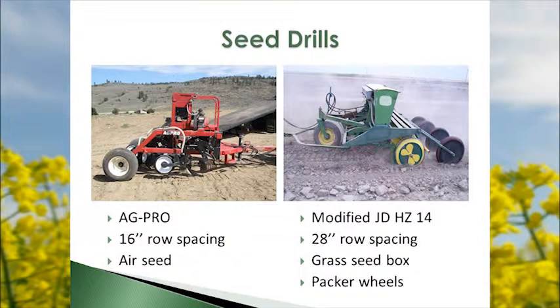In our traditional fallow, we'll use a modified John Deere HZ. We take out every other opener, and we've got 28-inch row spacing. And we do this because a lot of times our soil moisture is 4 inches down, and we certainly don't want those little seedlings to have to climb through 4 inches of hot soil. So what we do is we put potato shovels on it, and that moves quite a bit of soil off into the adjacent inter-row areas. But if we kept it at 14 inches, those rows would be covered.